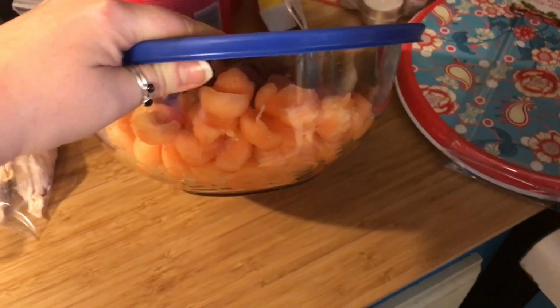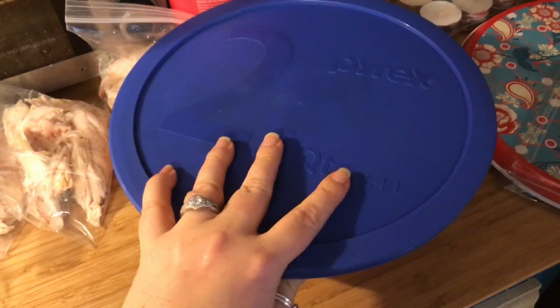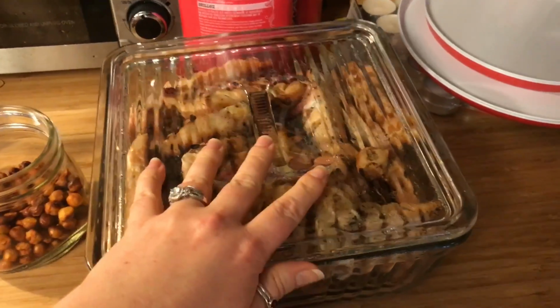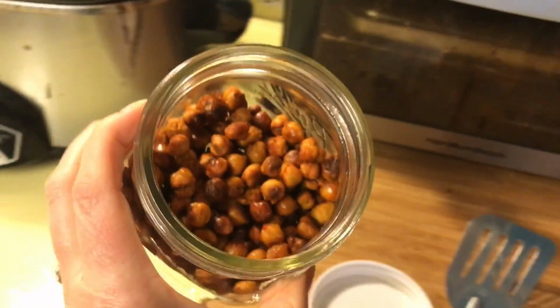I cut up some cantaloupe. I can't speak. Cut up some cantaloupe. Also got my chicken tenders all grilled up and nice and toasty. I'm going to put these in the fridge. Really poofy this week.